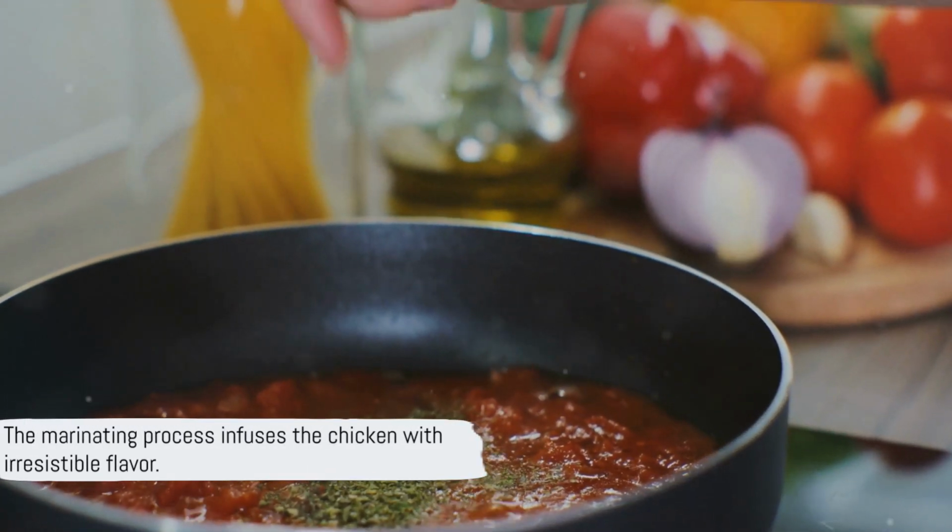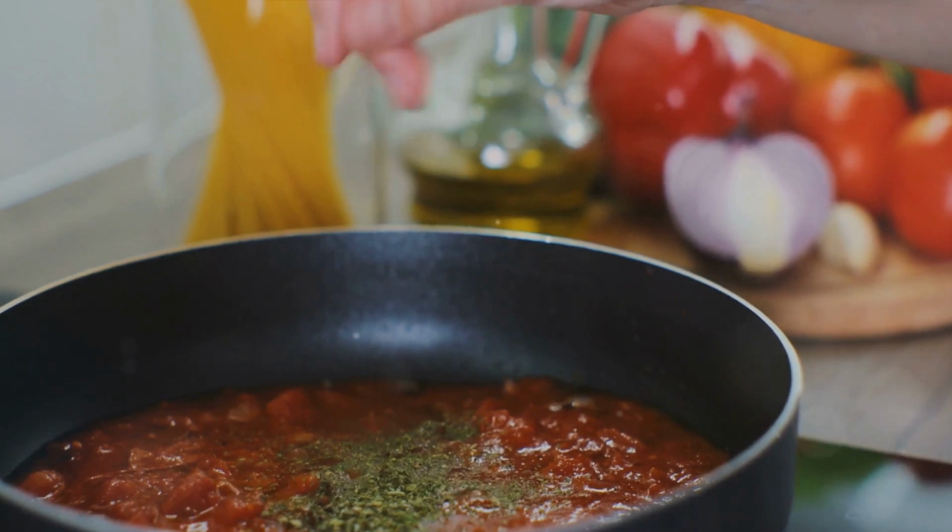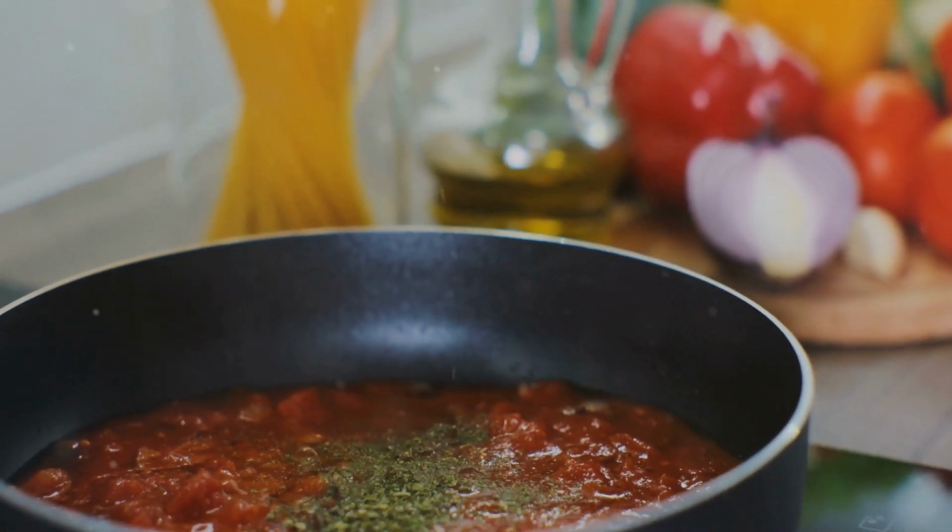The key here is the marinating process, which infuses the chicken with a depth of flavor that's truly irresistible.